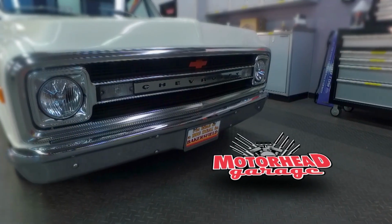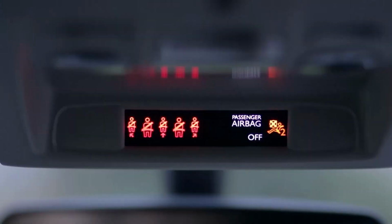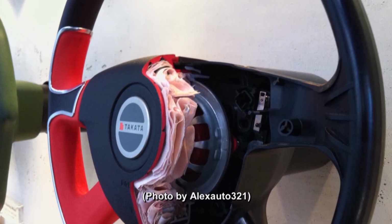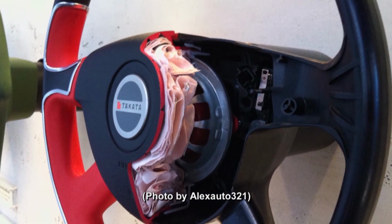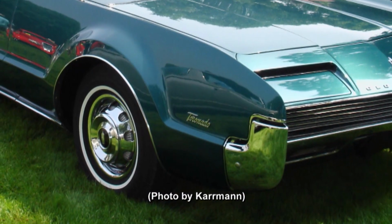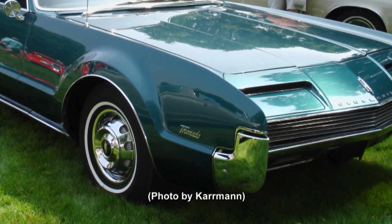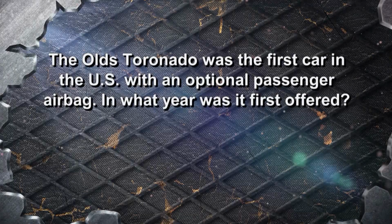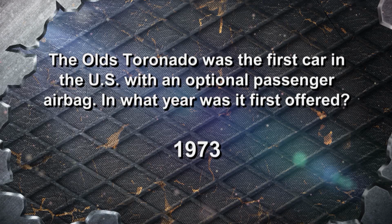Now time for some Motorhead Garage trivia. Alan Breed made a major automotive breakthrough in 1968. His sensor and safety system was the world's first electromechanical airbag system. The Oldsmobile Toronado was the first car made available to the public with an optional passenger airbag. In what year was it first offered? It was 1973. Stay tuned for more Motorhead Garage.